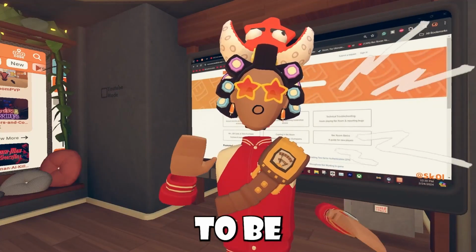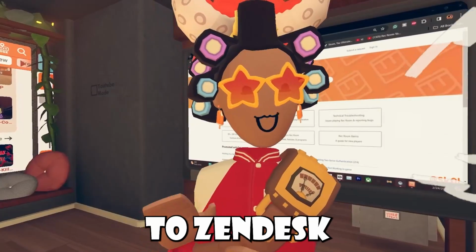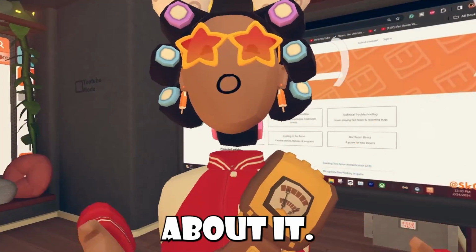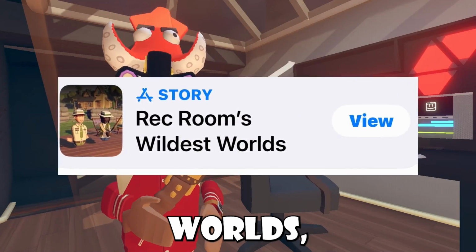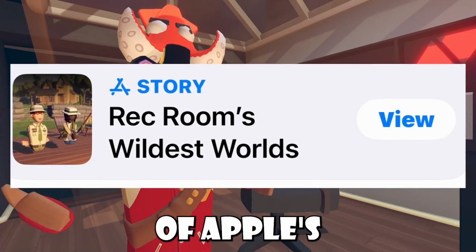But in other news, we're gonna be covering things like a new creator code of conduct, some new updates that actually happened to Zendesk, and maybe some stuff that's happening with Apple and Rec Room. We'll talk about it. There's this little App Store story talking about Rec Room's wildest worlds, and it actually is like this weird little section about Rec Room inside of Apple's Play Store.